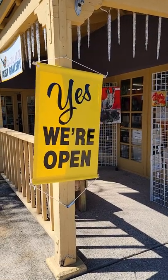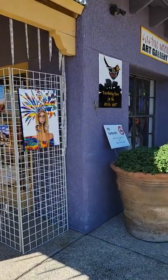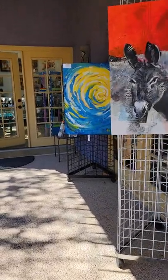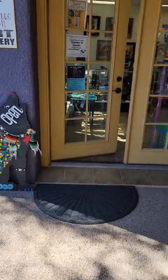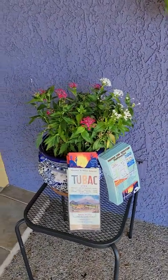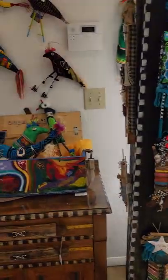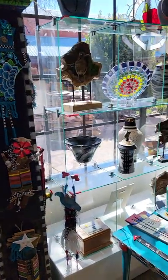Welcome to Cactus Wren Art Gallery in Tubac. We're going to give a quick tour. Be sure to pick up a map when you come. And let's just see what all we have.